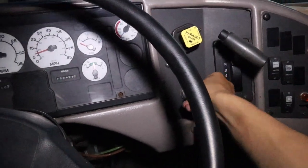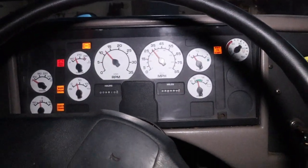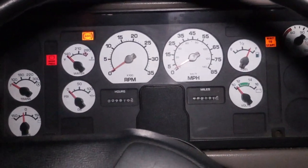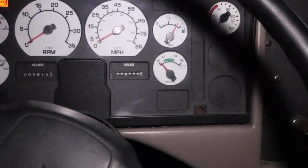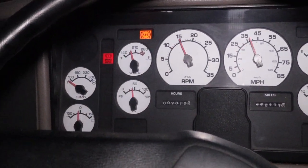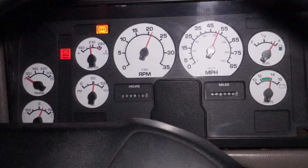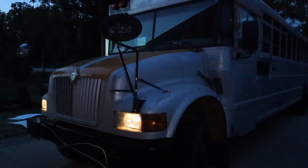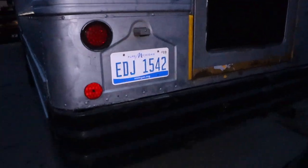Grab the magic key. That never came out before, I don't think. Whoa, that beeping right there, that is the air just building up, but let's walk around her for one nice time. I love the sound of it. It's not even that loud.